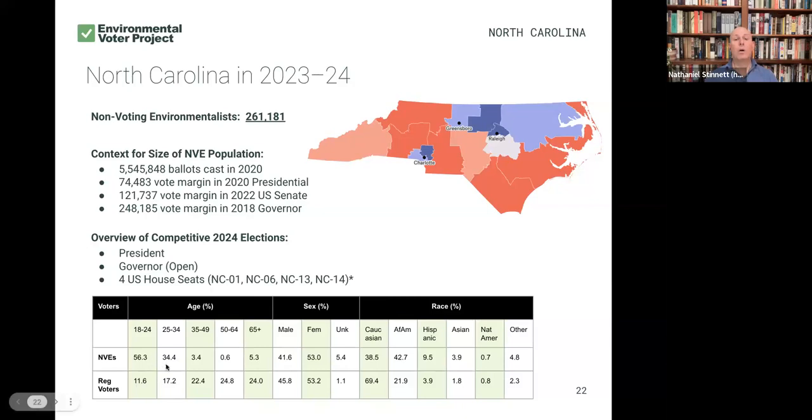All right. Whoa, disproportionately young. Over 90% of the non-voting environmentalists in North Carolina are under the age of 35. You'll see almost nobody in that 50 to 64 range is a non-voting environmentalist. North Carolina is one of those states where we see a pretty significant gender gap.